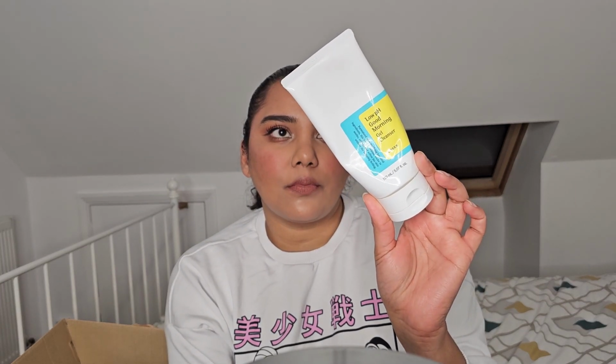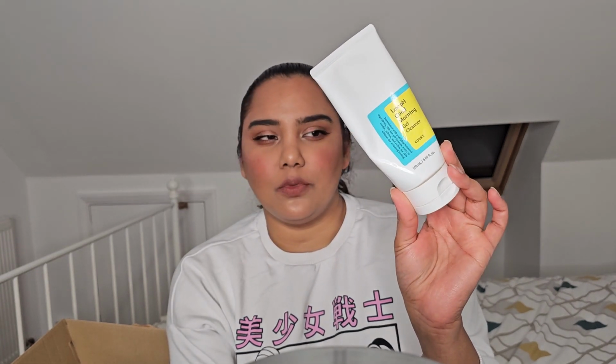Next thing is this low pH Good Morning gel cleanser from Cosrx. Now, I might have a review of this coming up, so I'm not 100% sure, but if I do, it'll be on my Instagram and my blog site, browngirldoesmakeup.co.uk. But I'll have a little chat about it today. So my skin has been a little bit of a combination, so I've been having dry patches, like I've said previously in my videos, and this didn't really work for me because it was too drying.